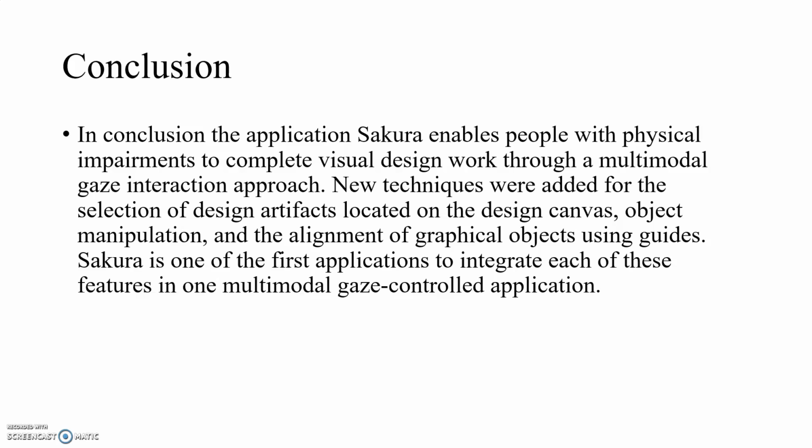Conclusion. In conclusion, the application Sakura enables people with physical impairments to complete visual design work through a multimodal gaze interaction approach. New techniques were added for the selection of design artifacts located on the design canvas, object manipulation, and alignment of graphical objects using guides. Sakura is one of the first applications to integrate each of these features in one multimodal gaze-controlled application.